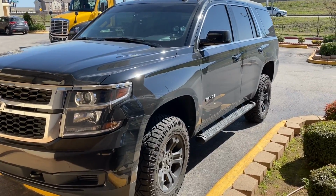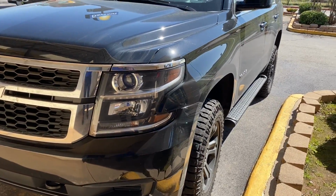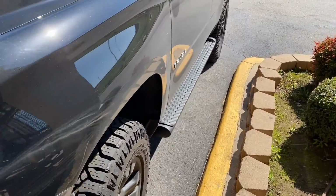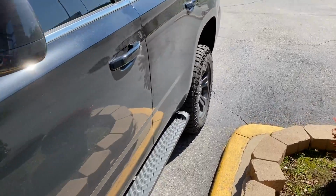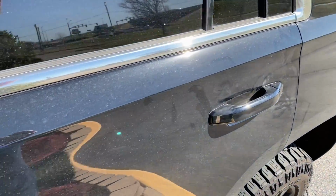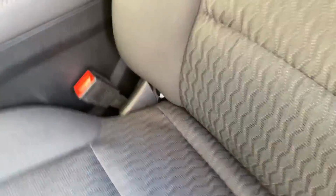Oh man, the truck is insanely filthy. We need to get it cleaned today, but I thought we should start it first. God, that never gets old, man. I love the way this truck sounds. Tim did a hell of a job on this exhaust.